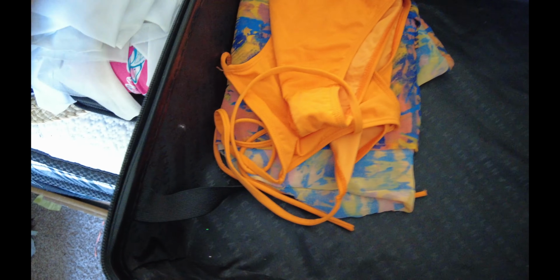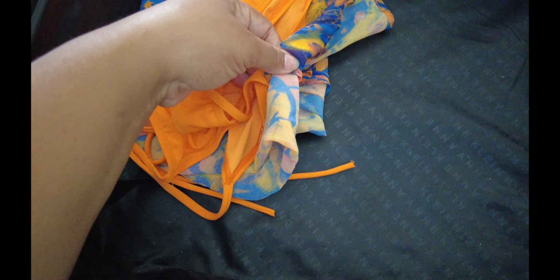So first, I'm gonna start with my bathing suits. Okay, so these are some bathing suits and cover-ups that I have gotten from Fashion Nova. Here's the orange one with the matching cover-up to go with it.